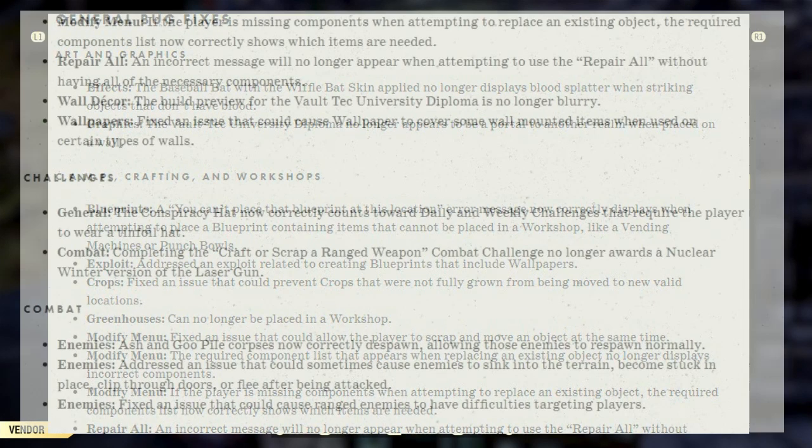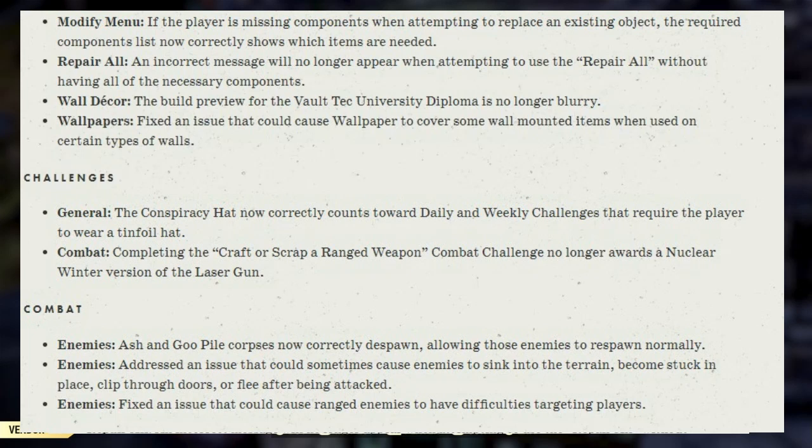Under Repair All, an incorrect message will no longer appear when attempting to use Repair All without having all of the necessary components.